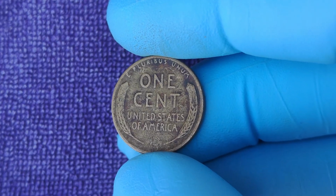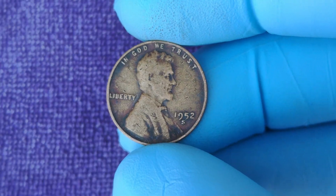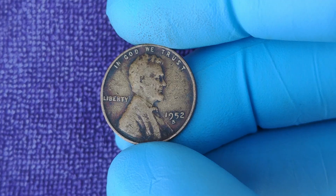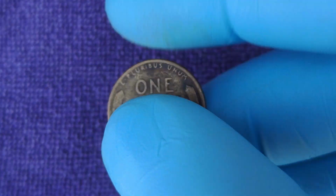A penny that circulated for decades, passed from hand to hand, will show wear. Lincoln's hair might be flat. The wheat lines might be faded. The color might be dark brown from oxidation. But imagine a 1952 wheat penny that somehow escaped circulation.